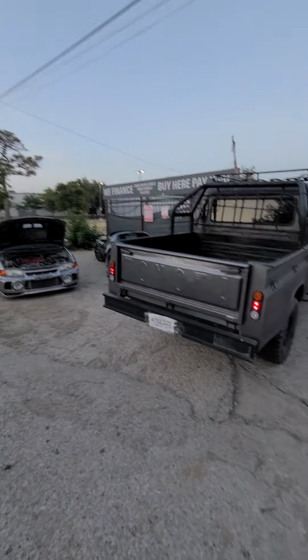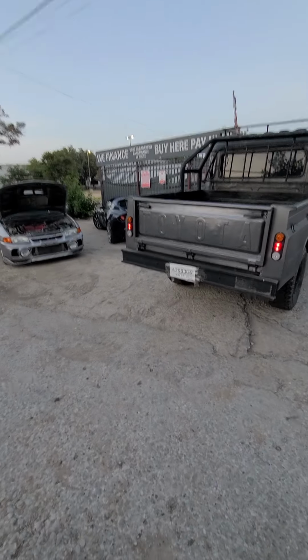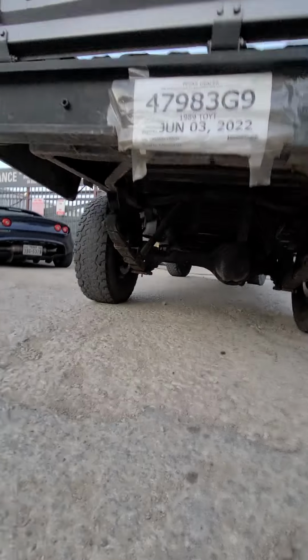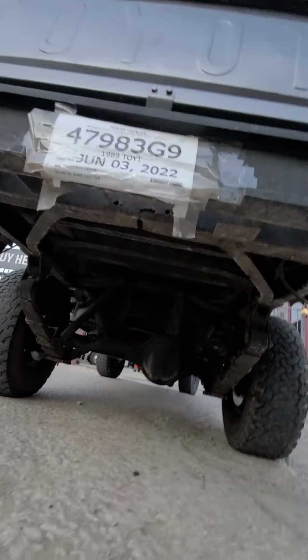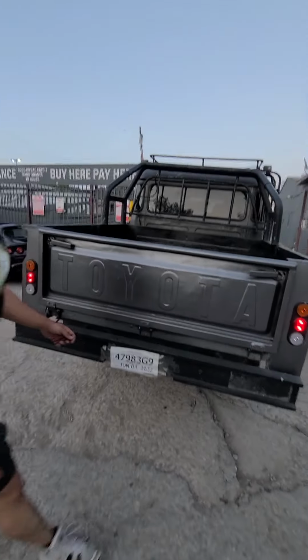Toyota Landcruiser Bandeirante double cabin. You want to look underneath, it's pretty clean as well. You can see it's the 4x4 right there. We are one of the only dealerships in the whole entire United States that brings these in. So if you're interested in one, contact me today and we can get you one.